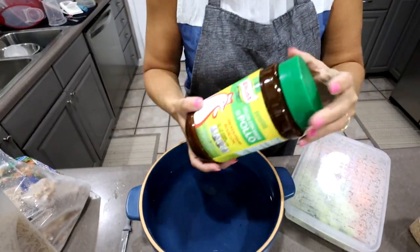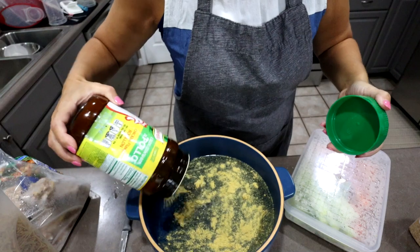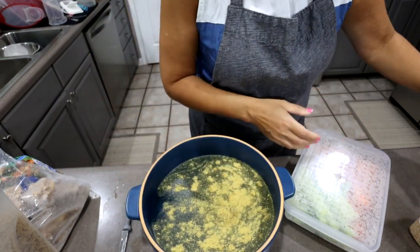So I filled up my pot with water here. I'm going to add the same thing I did yesterday. I'll tell you what I add. For homemade chicken noodle soup, we're going to use some chicken bouillon. This is really easy with your water. It looks like a lot, it's not a lot.